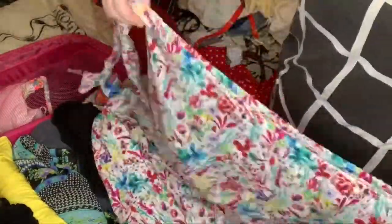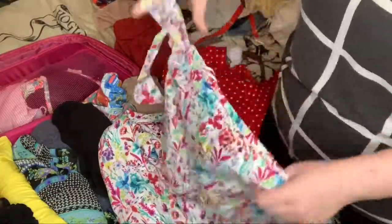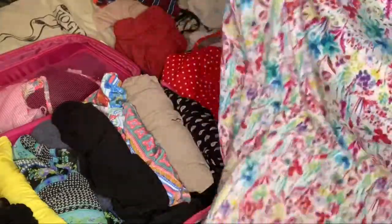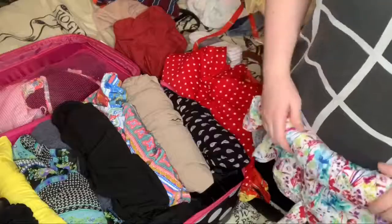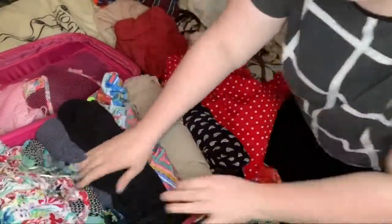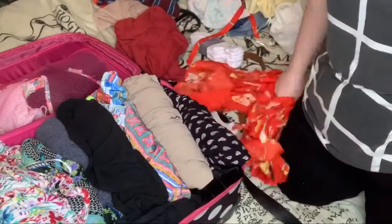Right, this is a maxi dress, and it's from, where's it from? ASOS. It's off the shoulder, and it's got these little tie bits. It's nice and baggy and flowy, and it's quite cute, so I feel like this would be nice for a nice little nighttime meal or something like that. Nice and colourful. If you guys have any tips for packing, let me know, like, should you roll stuff or not. I'm just going with the flow.